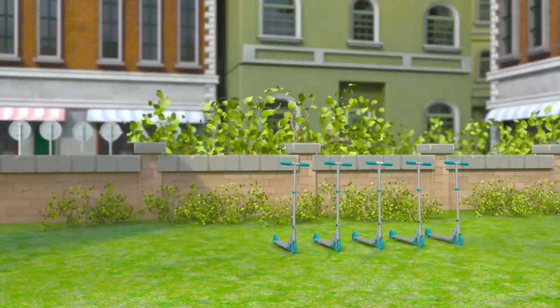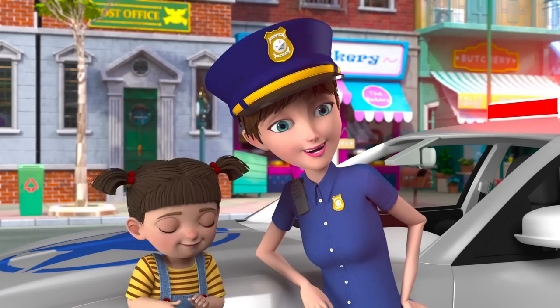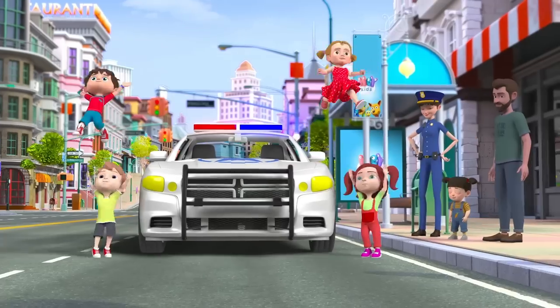When we go out to play, or when we go to school, he keeps us safe. When we need his help, he's always near. With the light on the top, he's the friendliest cop.